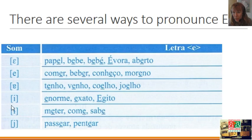The next one is really similar to English. It's enorme, exato, Egito. We have the same pronunciation in the same words in English: enormous, exact, Egypt. The next one is the most interesting. We're going to focus on this.